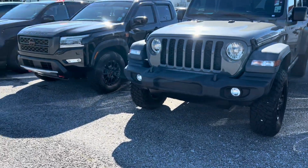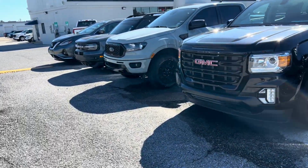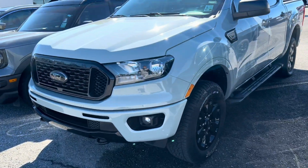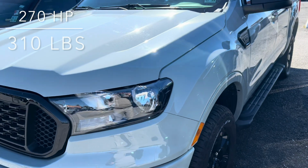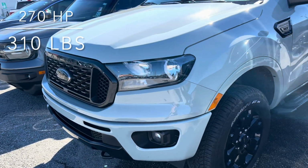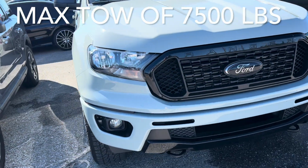With that being said, let's start off back here at the Ranger. Let's start with engines on all these trucks. We're going to go through and I'll tell you a little bit about each one. The Ranger has one option. It is a 2.3 liter 4-cylinder turbocharged EcoBoost motor from Ford that they also put in the Explorer and a few other models. It goes into the EcoBoost Mustang. Makes a really good amount of torque. Seems to be fairly reliable.